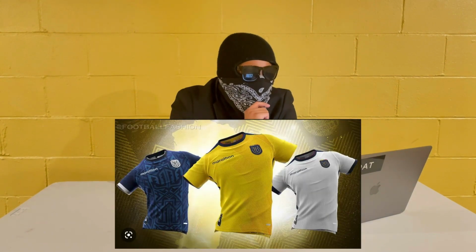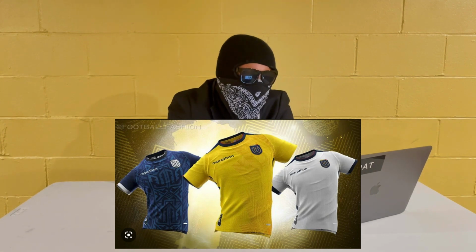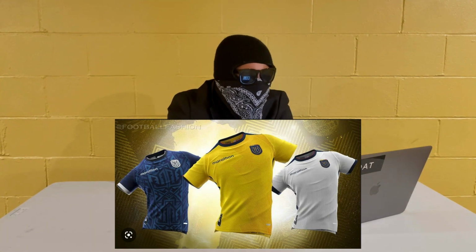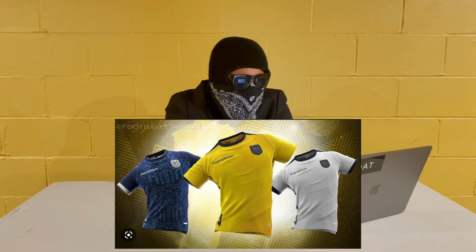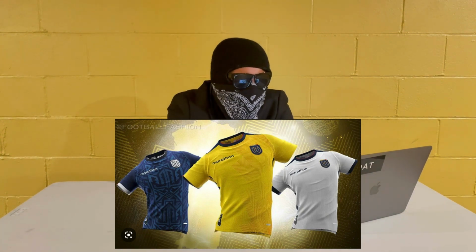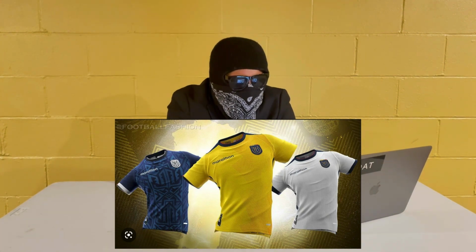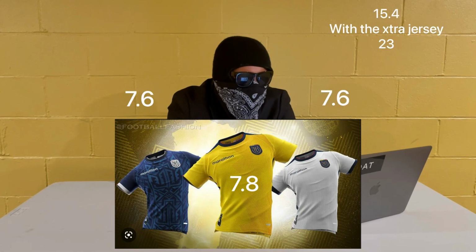Ecuador. Looks fire, bro. But they gave us three options. I had to make three predictions for these. The yellow one looks like the Brazil one. I'll give it a 7.8. The blue one does have that pattern, which I like a lot. I'll give it a 7.6. And the white one, straight up white one, 7.6 as well.